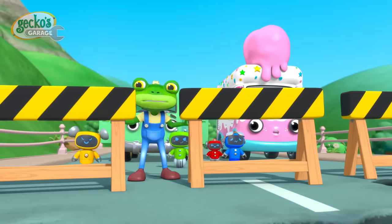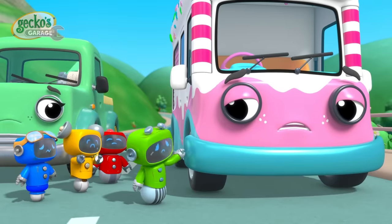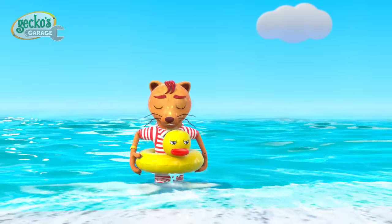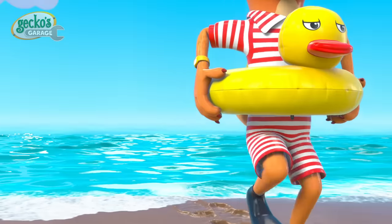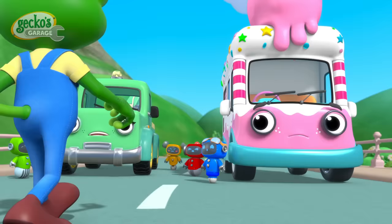Soggy screwdrivers! The bridge is shut! And Vicky can't deliver her ice cream! I must have ice cream! Don't worry, everyone! We'll help Vicky get to the beach! Come with us!